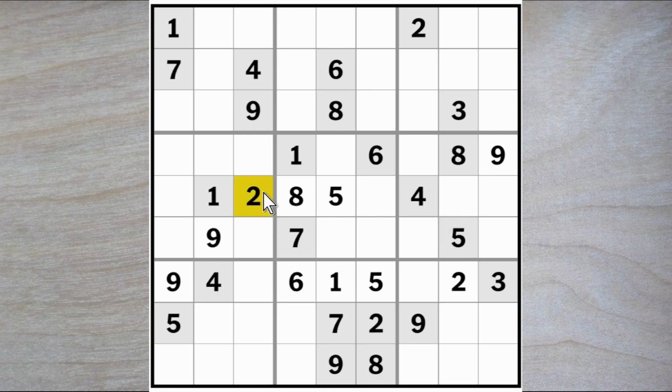But a 2, the 2 blocks over here and the 2 blocks down here. So here's a 2. That gives me a 2 here. 3 squares here to be filled. One is a 9. The 9 blocks over, so here's a 9. 3 and a 4 here. And that means that these being 7 and 5 means that this is a 4.